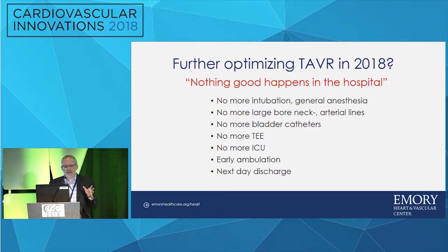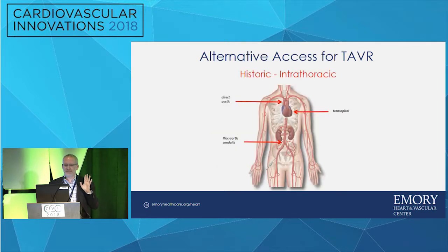So, for optimizing TAVR, number one, nothing good happens to anybody in the hospital. That's what I always say. So, stop the intubation, stop the general anesthesia, don't put a 9-French, 12-French sheath in the neck. We don't do A-lines anymore, no bladder catheters, no ICU, get them out of bed and get them home the next day. Number two, what about the people who you can't do a standard transfemoral?